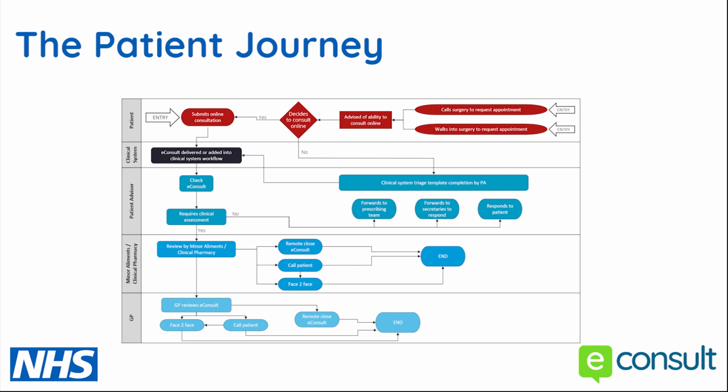Patient journey is very simple. It's about the comms up front. The more information that patients receive, and we can help that, give you information, letters, content for a website that allow you to send information about the significant change to your system. However, any patients that are calling the surgery, they'll also hear a message recorded by the favourite GP, again advising about eConsult. But remember, some patients won't be able to complete eConsult, and you need to have a process for that.